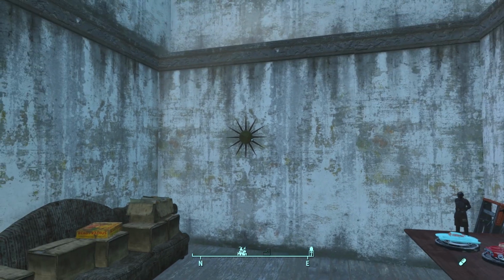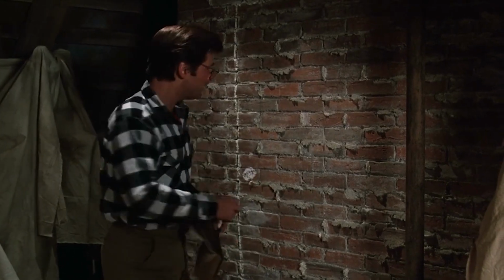Now, the scene from the movie where they create their own little door to get to the afterlife world or whatever to seek help, and they have to knock on the wall three times. Knock three times.